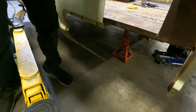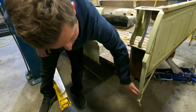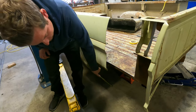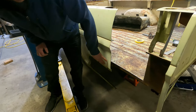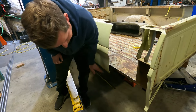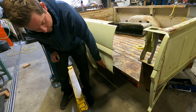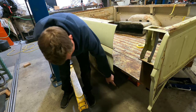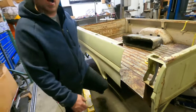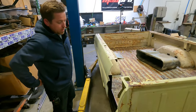But what we're gonna do here, we have this section still. We're gonna butt this up, and we're gonna tack it in place. Then we'll actually cut out this section here and treat it like a patch panel almost, because we have that other one there, and we'll lay it over and then do a patch panel replacement essentially to get the box contour back. And then we'll probably end up narrowing the box and actually putting it back in. So I think that'll be just the best way to make it look decent.